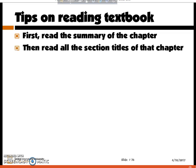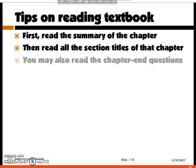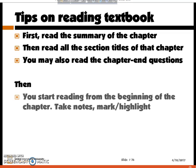Then read all the section titles of the chapter. You may also read the chapter-end questions. That helps to summarize what you have read. And then you may start reading from the beginning of the chapter. You take notes, you mark, you highlight.